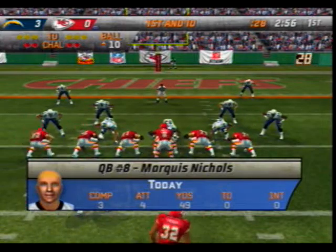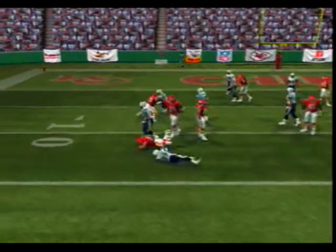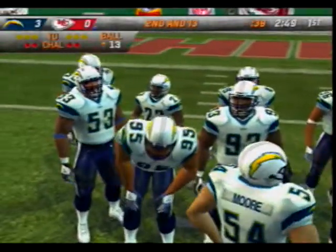Watch out. Crosses it left. He's brought down behind the line for a short loss. The blockers had a tough time engaging their block. The back had defenders on him before he could even get going.